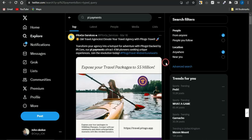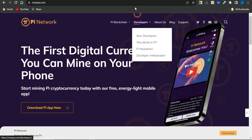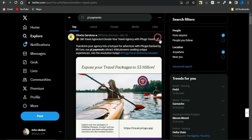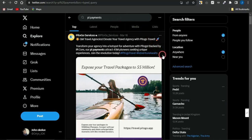So these are the two ways you could easily go into selling your Pi, which is meeting someone that is interested in purchasing your Pi physically, or you can check out the X platform, which is Twitter, and look out for someone that is interested in purchasing Pi after searching for Pi payment. And you're going to see people, but the risk with this is that you don't know if they are legit, if there are people that want to scam you or people that are interested in buying the Pi for real.